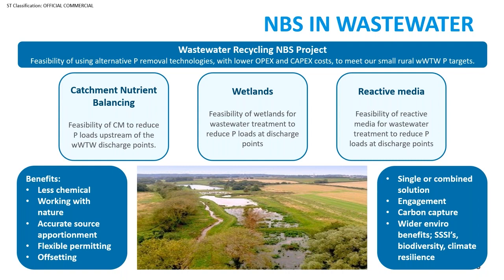We're also looking at wetlands, which I've already talked about, and we're also progressing reactive media. And this is reactive media that can be implemented in addition to a wetland, or also within interventions within the catchment itself. And there's a number of benefits associated with these nature-based solutions. So not only are we as a business using less chemical, less carbon-heavy treatments, but the wider environmental benefits are so notable, particularly biodiversity, which you'd all expect, but climate resilience, water resilience, carbon storage, and crucially, the engagement with the communities that those catchment interventions fall within.